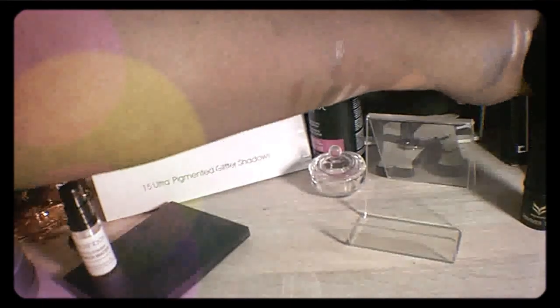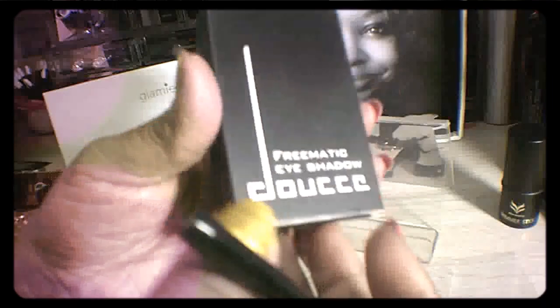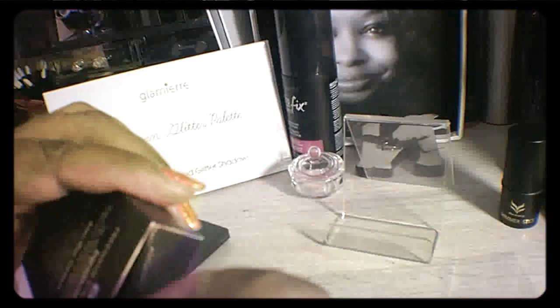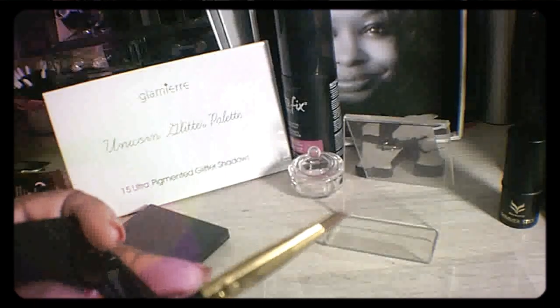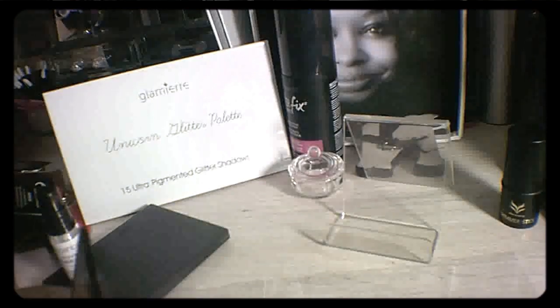So then I picked up this here. I had originally gotten one in my Glossybox, but it only came with one shadow and the interchangeable magnetic box that comes with it. So I wanted to find more colors, and I went on Glossybox to look for more colors, and I couldn't. So I just typed in the name of the company, and it took me there. And it's reasonable. I mean, the makeup itself is very expensive.